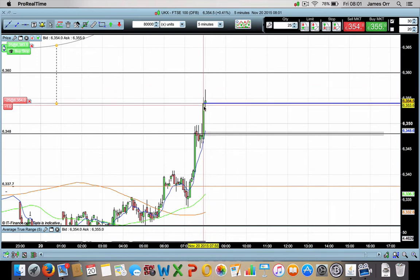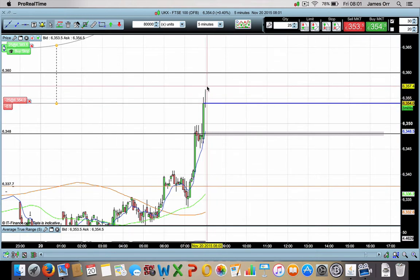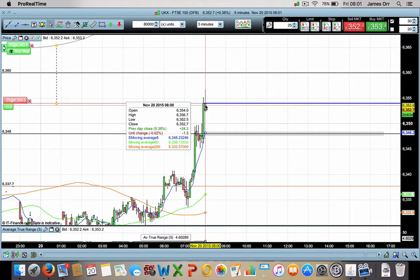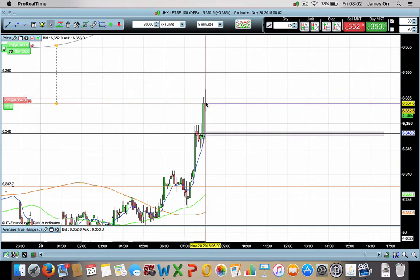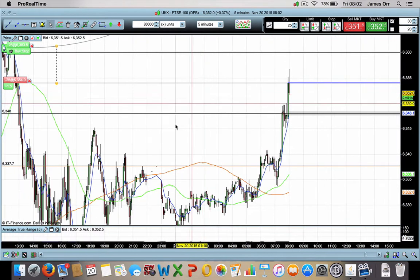You can see the market is still trying to push higher. It's not really going anywhere so far, which is a good sign. Although it has pushed up, it's not really done anything. It's pushed itself up to the high of 6356.7, forcing itself up there, then dropping, forcing itself up there, then dropping. So it is still a good sign for the trade that I'm in.